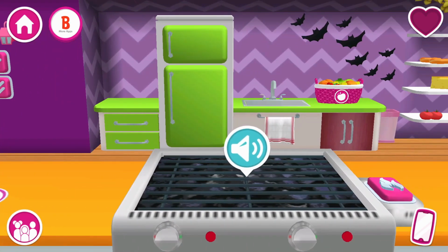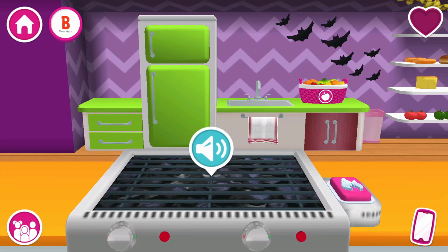That grill is my dad's favorite thing in the dream house. You can cook anything you like to perfection. Or burn it to a crisp. Your choice.